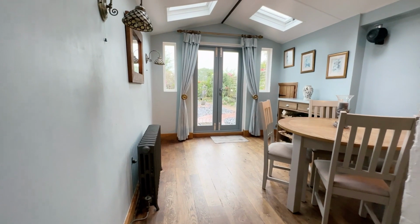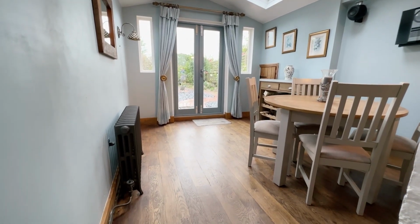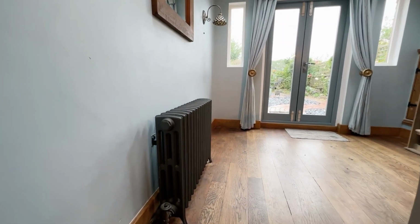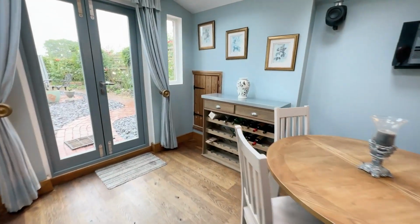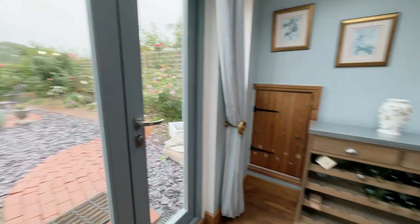And as you can see, leading to the extension, which has got a nice vaulted ceiling, the Veluxes, lovely old radiator. It's a great space for a dining table. And French doors leading out into the garden.